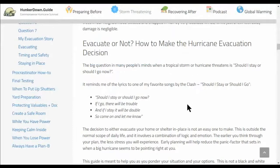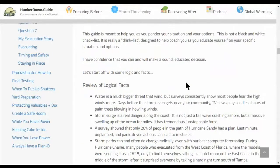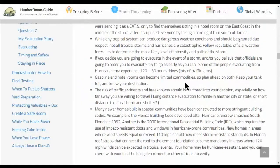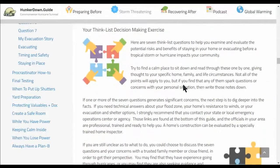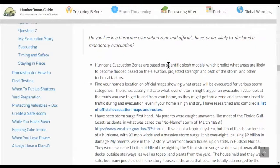I've got some rules of thumb to follow and some questions to ask yourself about your situation and your needs, and about whether you should evacuate or not. Here's one of the main questions we're really looking at today: do you live in a hurricane evacuation zone that's likely to have a mandatory evacuation at some point in the future?